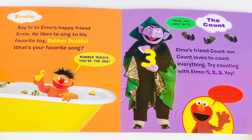The Count. There are three bats. Elmo's friend Count Von Count loves to count everything. Try counting with Elmo. One, two, three, yay!